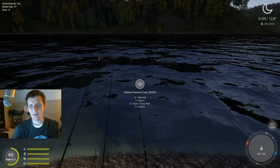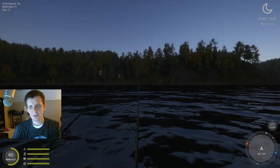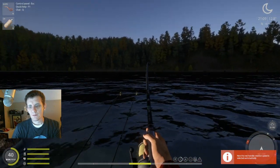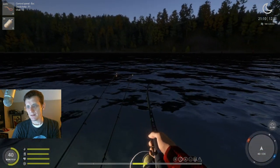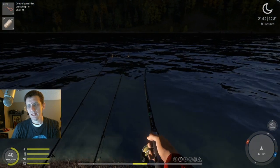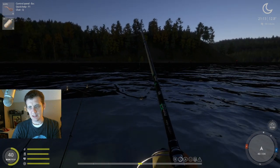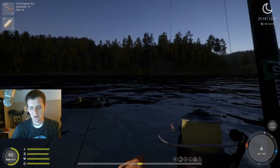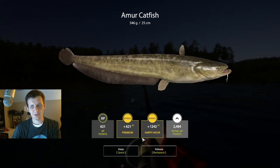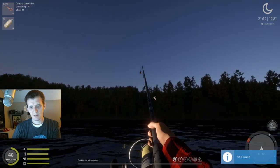That's night crawlers again. That actually may have turned into, yep. Now, one thing that is interesting about this spot is you're bringing them up from out of the hole. And usually it's not a problem if you just kind of reel straight like we did here. That looks like an Amur. Yeah, it's a small one. Isn't that amazing? It's not even a marker, and it's 2,500 experience with all the bonuses and everything.